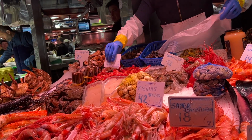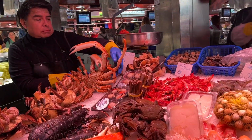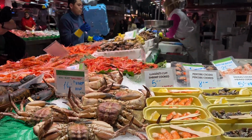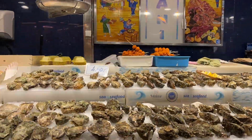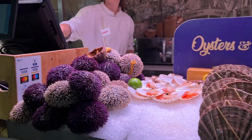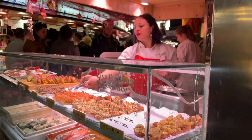But I'm more on the other side. Oh, wow, look at the crab. Huge. Oh my gosh. Oysters. Ooh, oysters. Of course. I haven't seen a purple one like, look. The uni. That is fine from here.